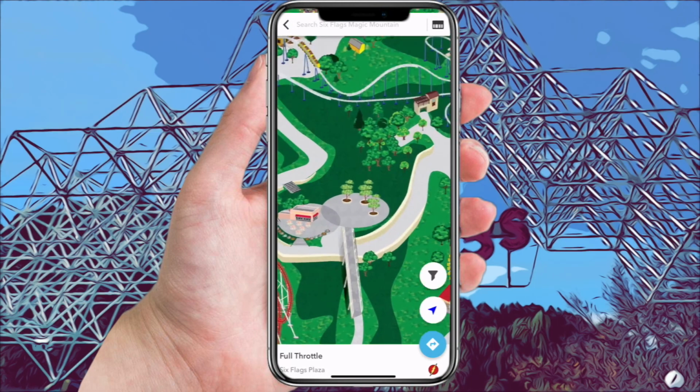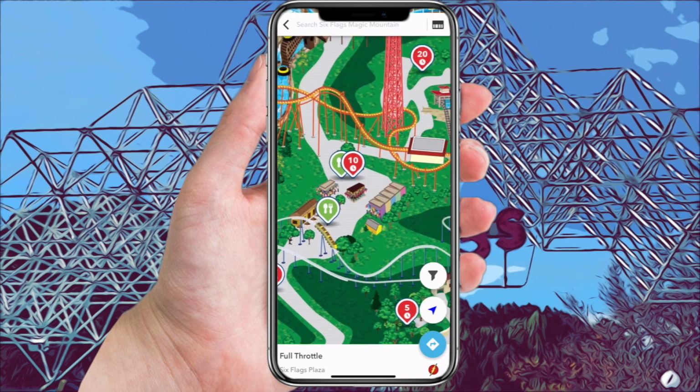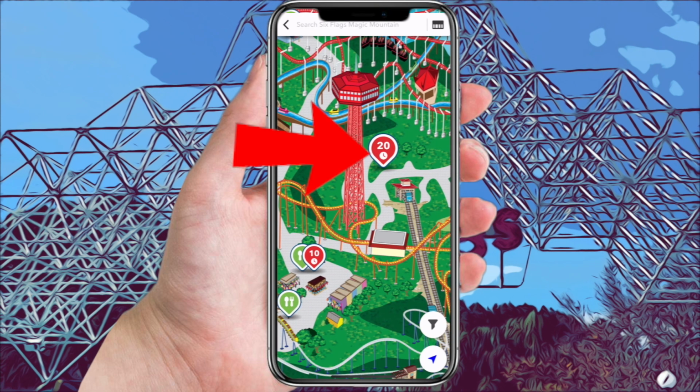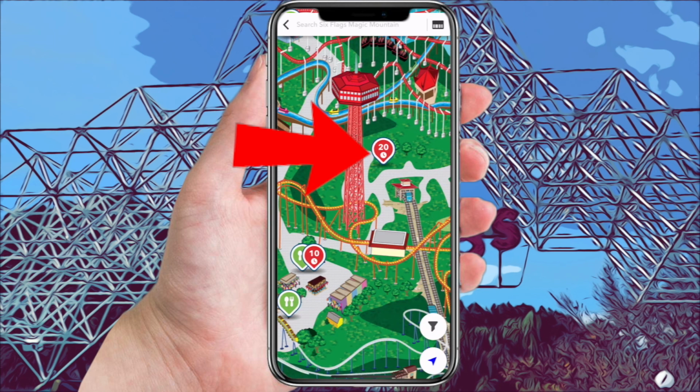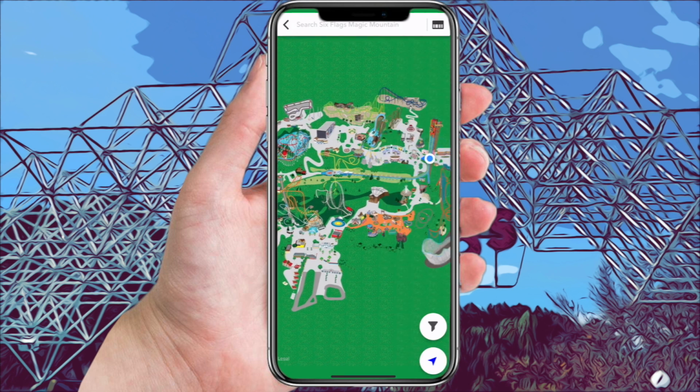Now you don't have to walk all the way across the park, up the hill, on the trolley, on Bugs Bunny's back, whatever. You now can just look on your app and decide if the line you're on is the line you want to be on, or if there's a shorter line for another ride.